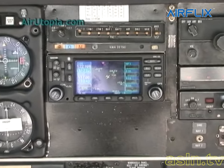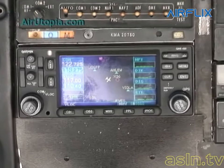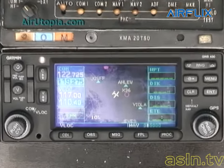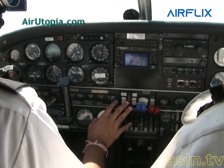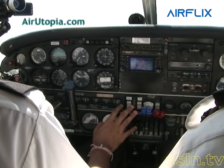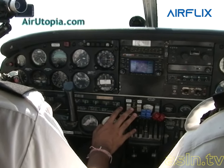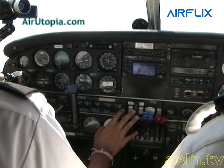It gives you a good idea of what your exact position is. It also gives you other information like your ground speed, your actual heading, and your tracking. You can also have your flight plan input into a GPS, which tells you what headings to fly, as well as the estimated times and route. You also have approach modes and direct modes, which allow you to set up your airplane for approaches in the case of an instrument flight.